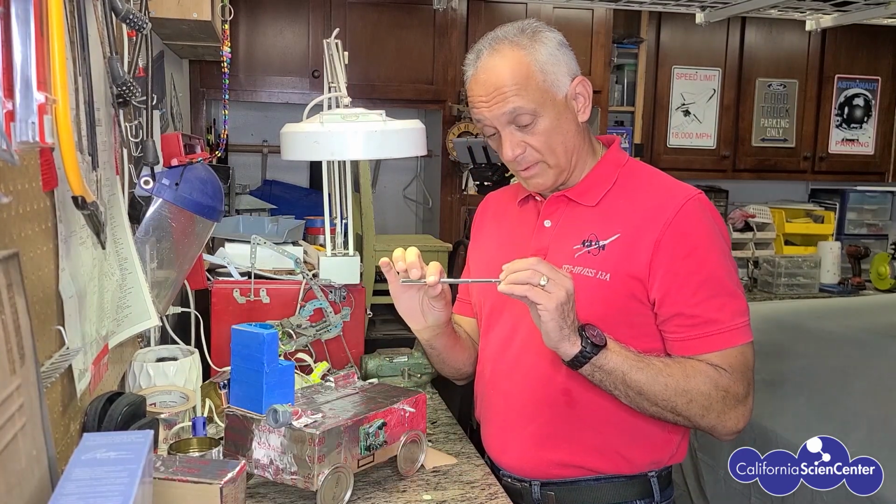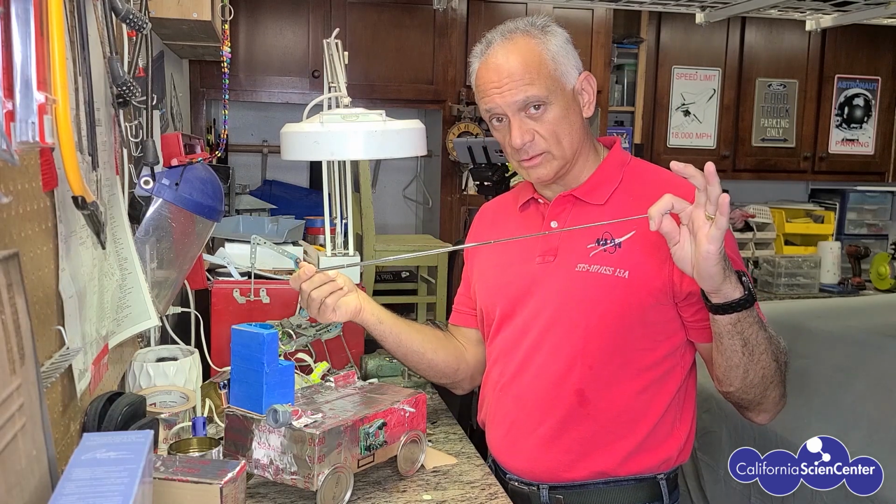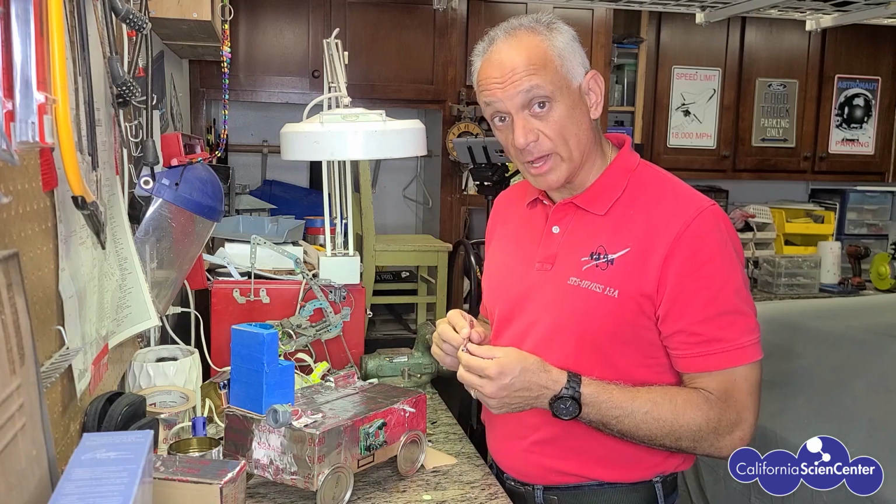So you can see I found in my drawer an old pointer. Telescopes out. It's called a telescoping pointer. Goes back in. This is going to be my robotic arm.